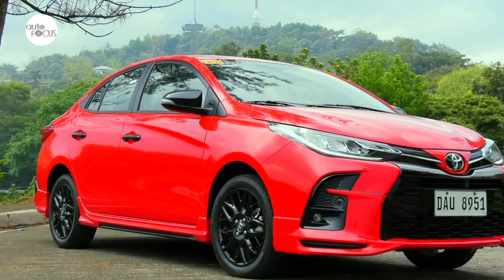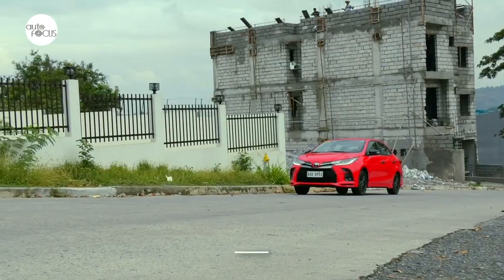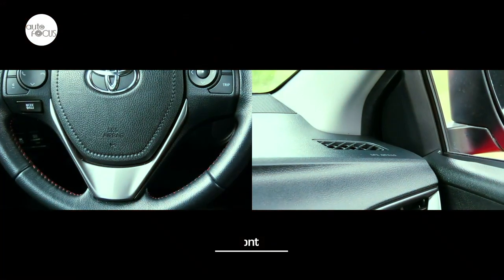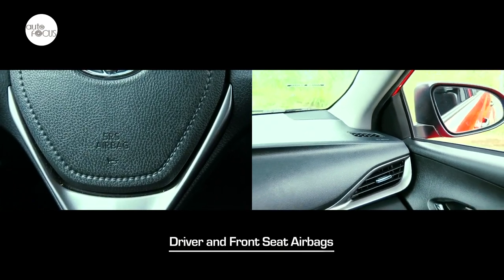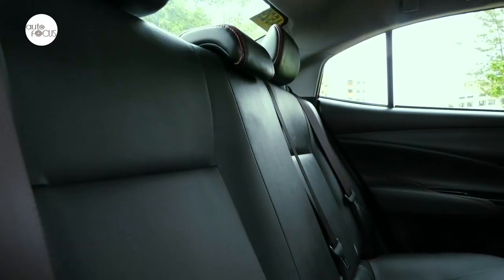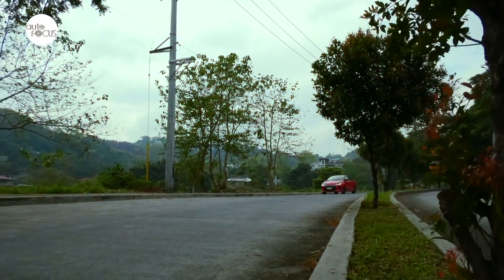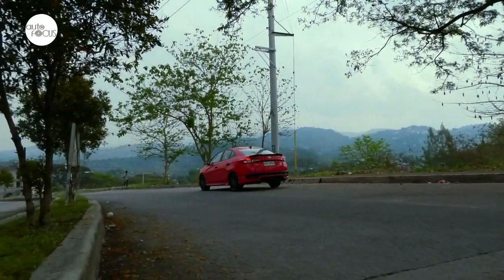Toyota has also equipped the Vios 1.5 GRS with driver assist and safety features including anti-lock brake system with electronic brake force distribution, hill start assist, and vehicle stability control. Also added to the GRS are SRS airbags for driver and front seat passenger, side airbags, as well as curtain shield and knee airbags. It also comes standard with child lock, ISOFIX, and tether anchors, as well as 3-point seat belts for 5. Back camera and clearance sonar make the Vios GRS that much easier to park.